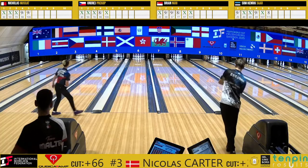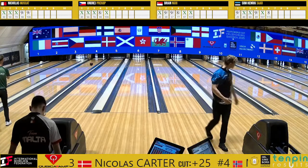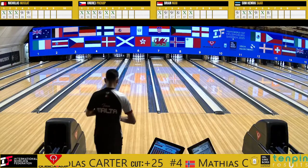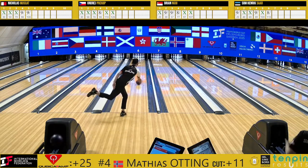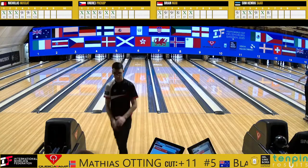That's one of the biggest mistakes the amateur bowlers do. They always blame it on the guy of the machine. Oh, the oil pattern is this, the oil pattern is that. But actually, the oil pattern is only one frame. After the first frame, it's evolving, and every single shot you're gonna do on that lane is gonna make the pattern different.